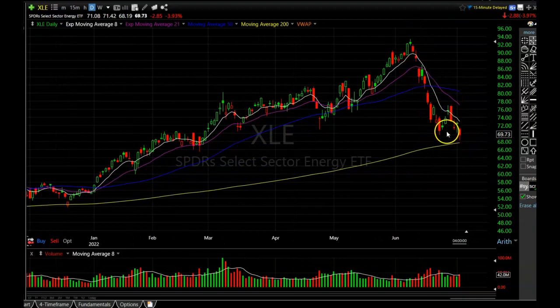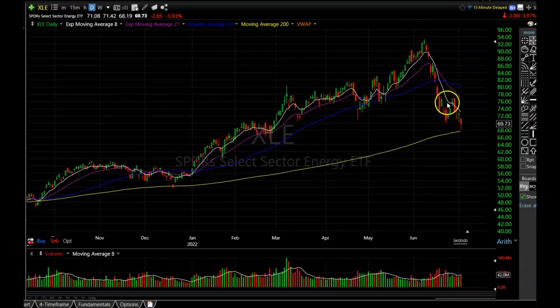Honestly, the way the oil is rolling over, but the XLE looks like it's parachuting in for a soft landing into that 200-period simple moving average. I really don't know which way the oil trade is going to end up playing out. If oil does turn around and start heading higher, this is going to be a fantastic entry point.